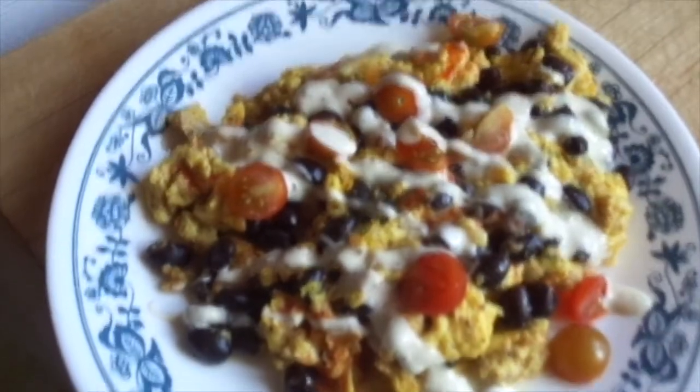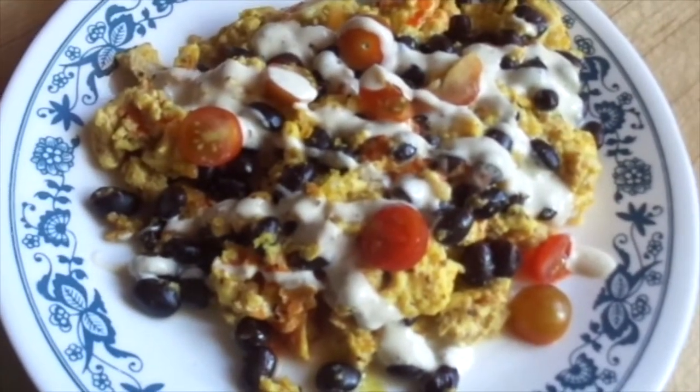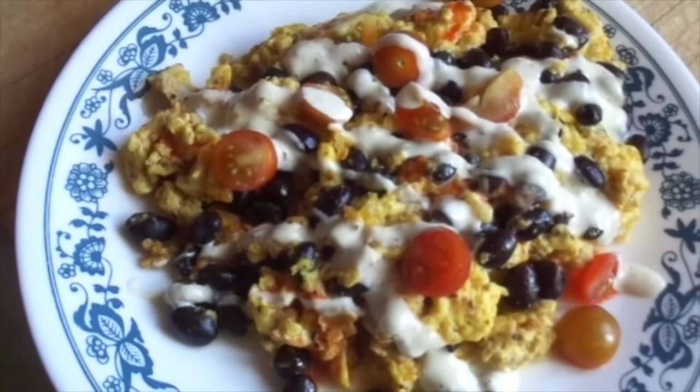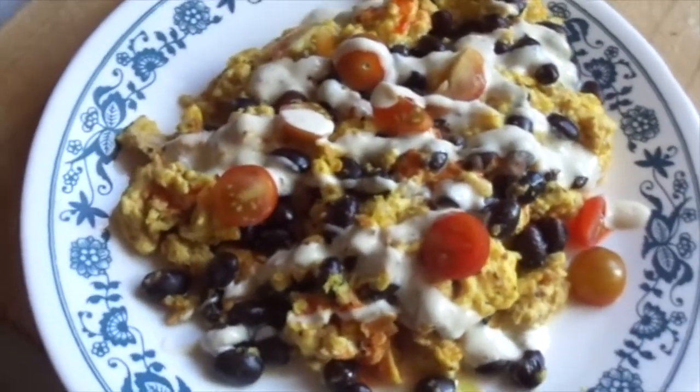Some scrambled eggs with some black beans and cherry tomatoes from my garden. A little hot sauce. A little bacon Caesar dressing there. Pepper and salt.